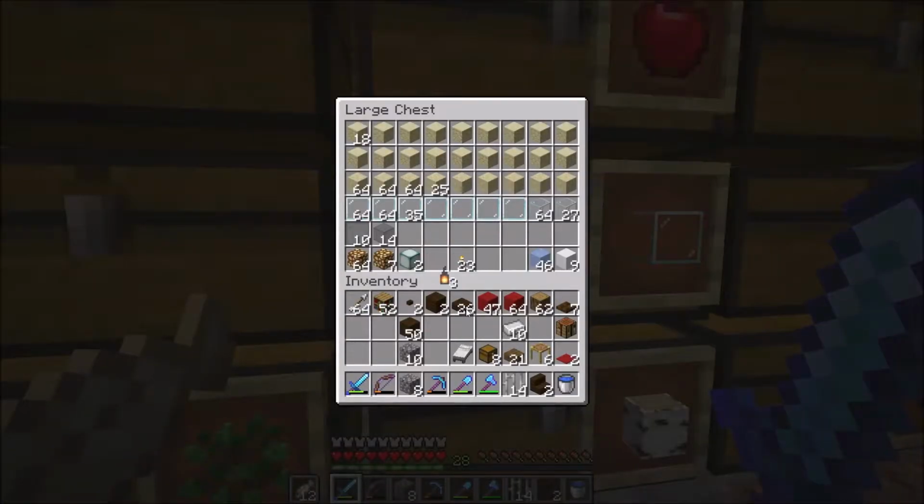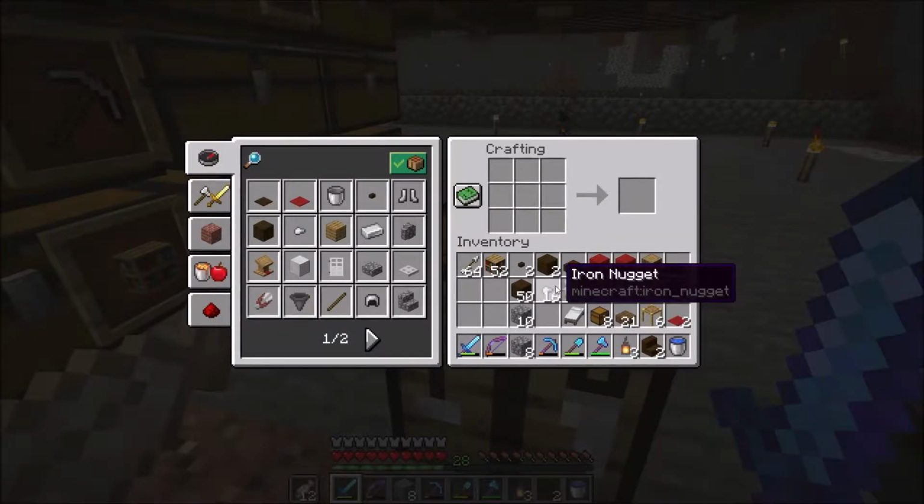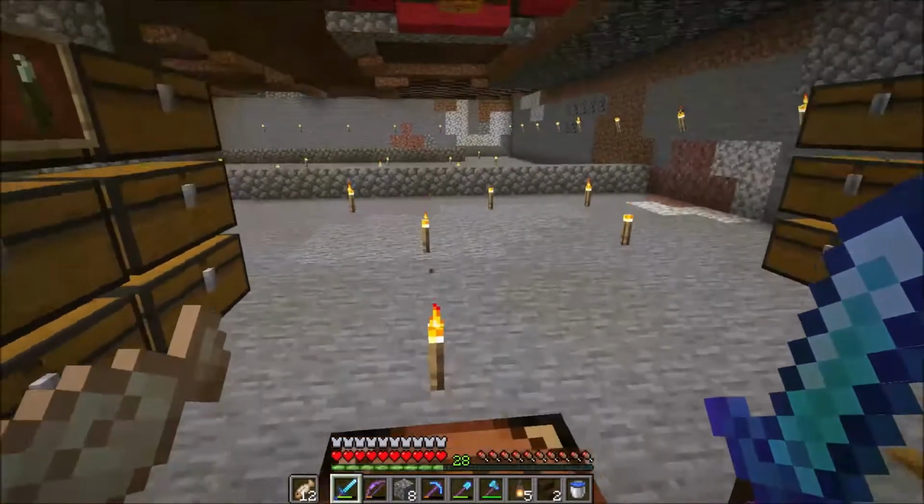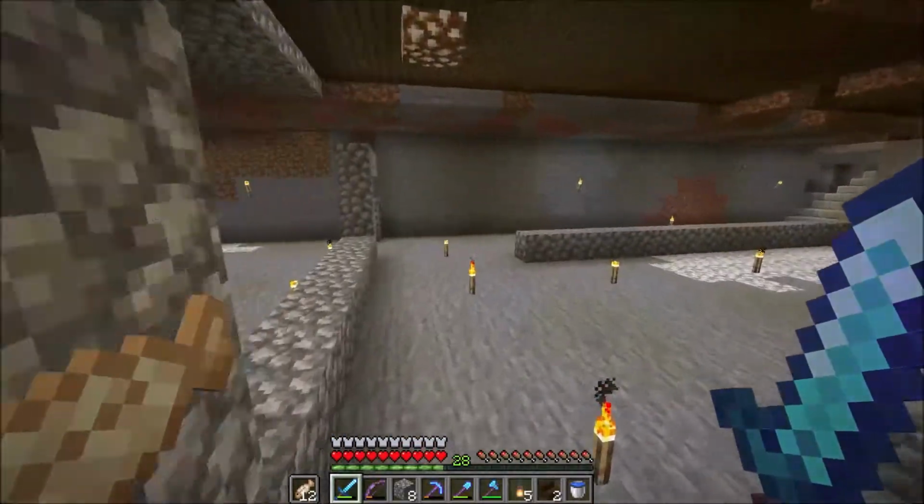Where have I put my lanterns? There we go.